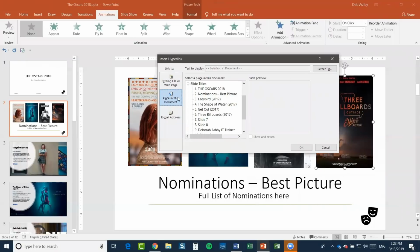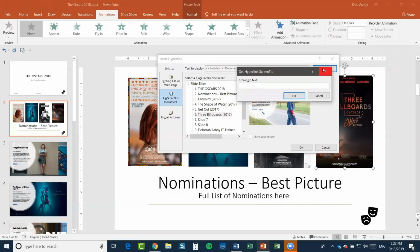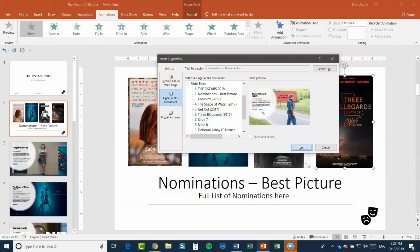And what this will do is, if you select place in this document, it will give you all of your slides, and you just need to select the slide that you want to jump to. So there I have 3 billboards, and I could add a little screen tip so that when people hover over the image, they know what it is. So I could say, click to jump to 3 billboards. You can put whatever you like in here and click on OK.